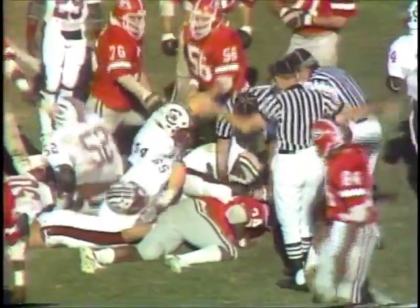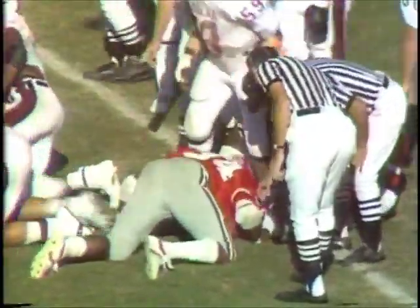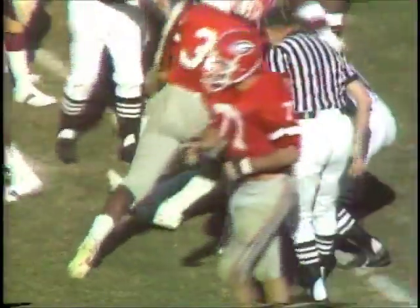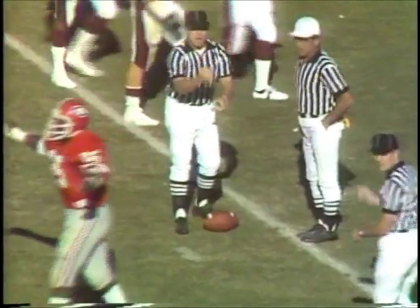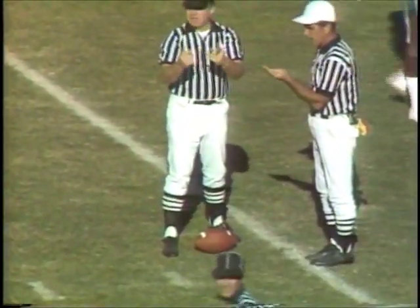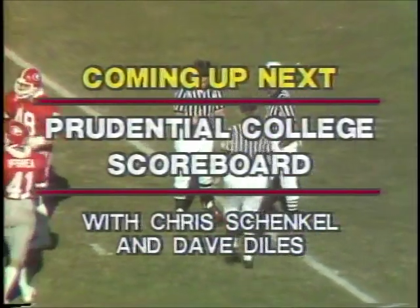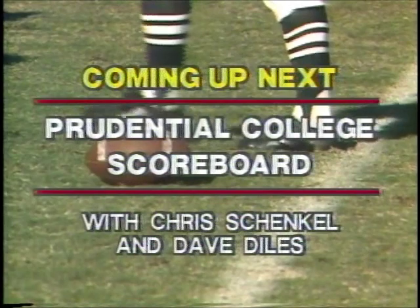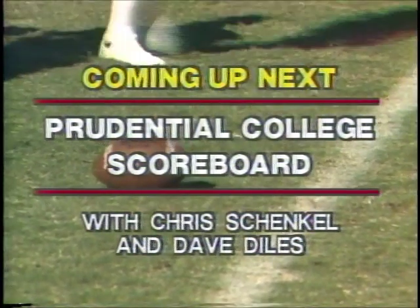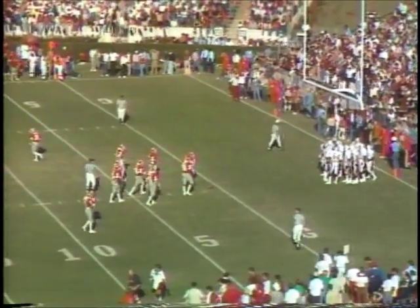South Carolina's defense, led by Walt Cater, stops him with 45 seconds to play in the football game. Boy, have they put on goal line defenses. Look where that ball is. Prudential College scoreboard with Chris and Dave coming up right after this game, and then the second game of our collegiate doubleheader today across the country, regional telecasts. Chris and Dave will have details on what's been going on in Norman and Lincoln as well.